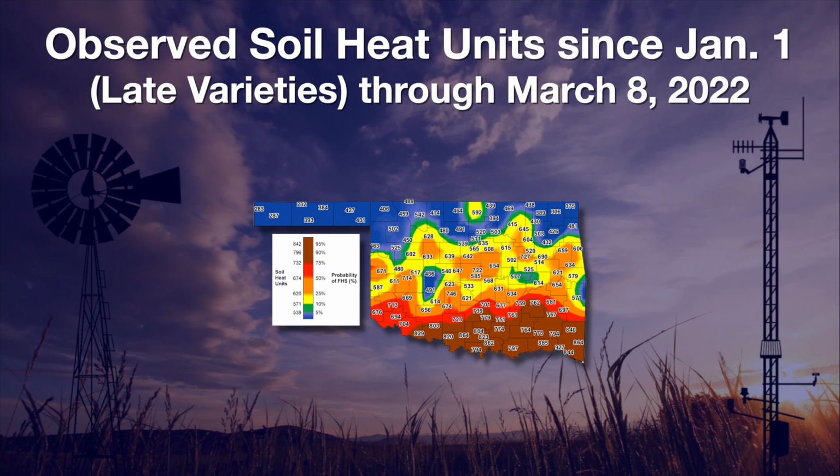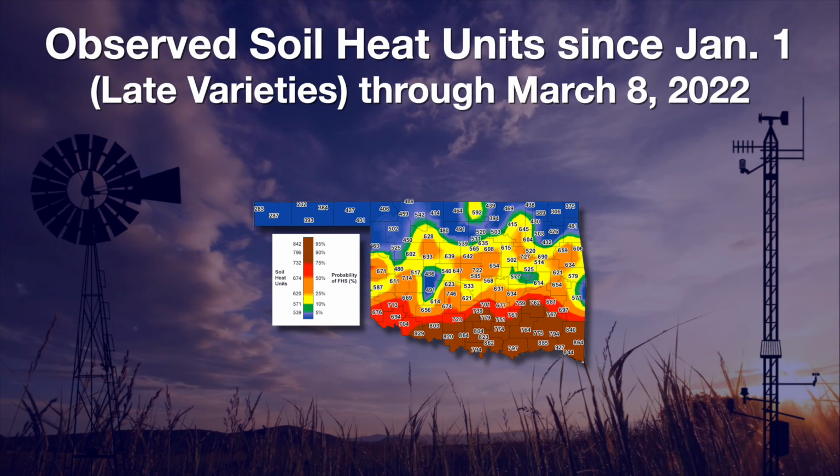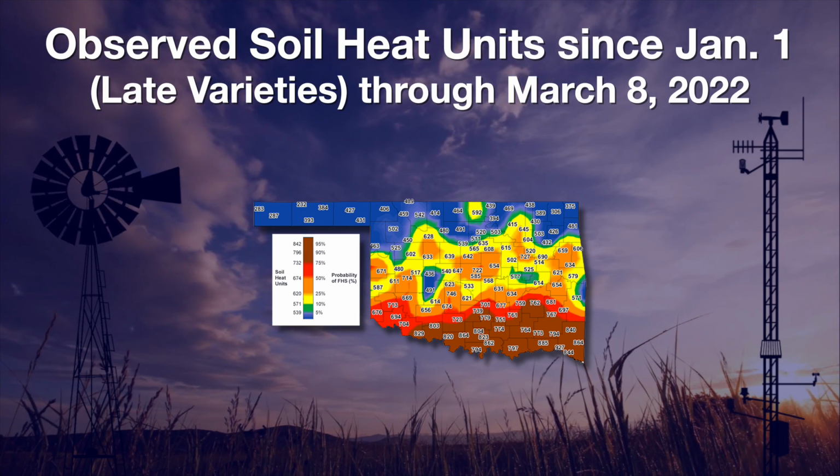The map for late varieties, like Pete and Endurance, shows that a change to grain might still be possible in the north. In-field scouting should be conducted to determine first hollow stem for your specific situation.